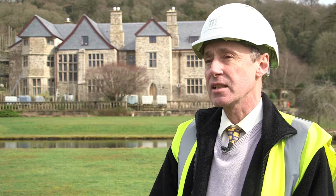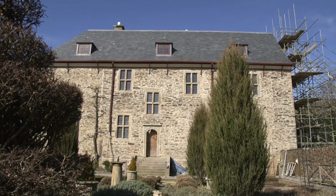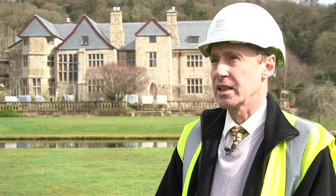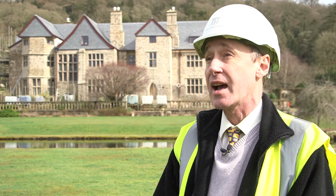Externally, the scaffolding has been taken down to the rear of the property and we're completing the pointing in the lower areas. And we've got some very, very good tradesmen involved in it. The decorators are exceptional. The new panelling is very, very good, quality-wise and finish-wise.